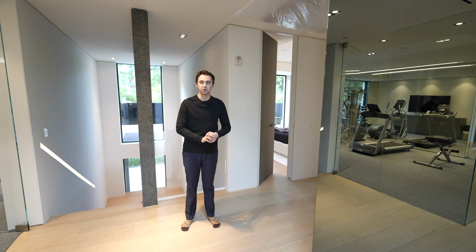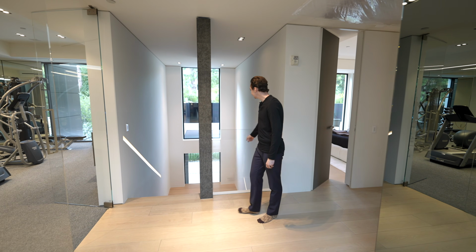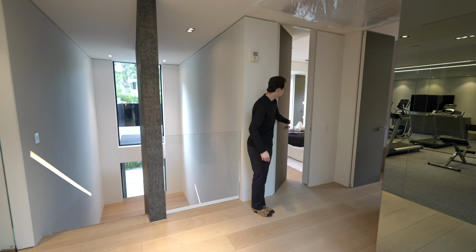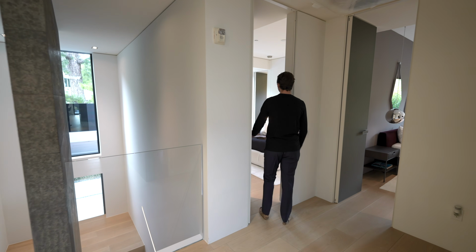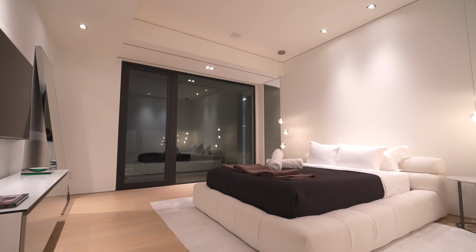I like that detail a lot. That's the gym on my right. That's the secondary staircase just down here. And if we take a turn down to my left-hand side once more, we've got another guest bedroom here. Contemporary furniture is shown throughout.